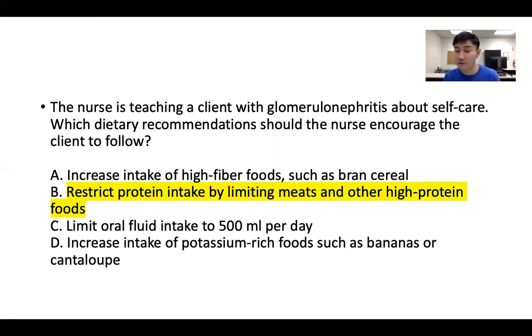When someone has glomerulonephritis, they have an issue with the kidney, correct? And whenever there is an issue with the kidney, protein is a very big molecule, and the kidney is the organ that filters the protein. So this big molecule goes through the kidney, and the kidneys are already in glomerulonephritis, they already have an injury, they're already damaged, and if we continue to eat more protein, it can worsen the issues of the patient. So restricting protein and decreasing protein intake is one of the diet restrictions that we implement for these patients who are having issues with the kidneys.